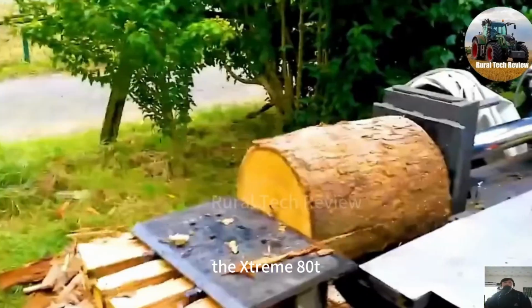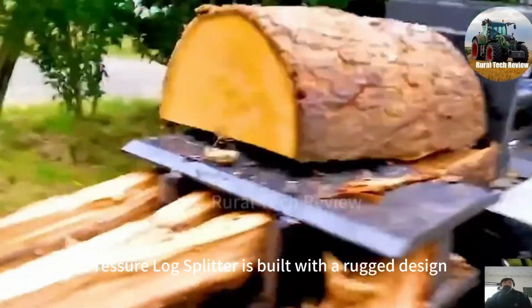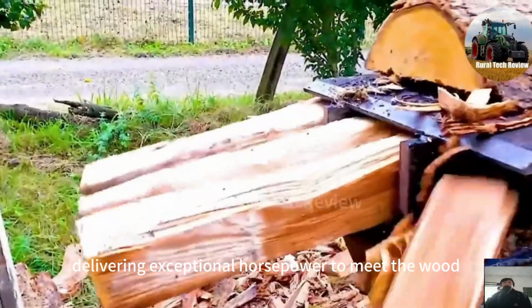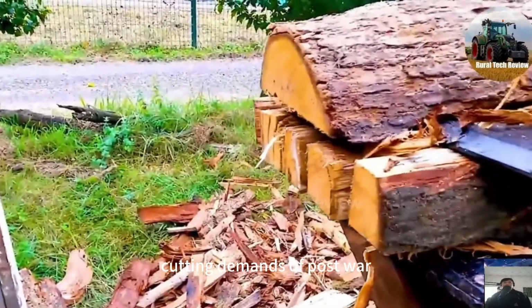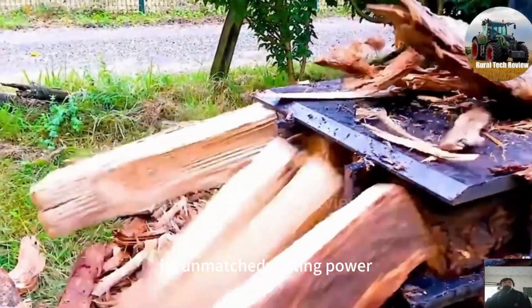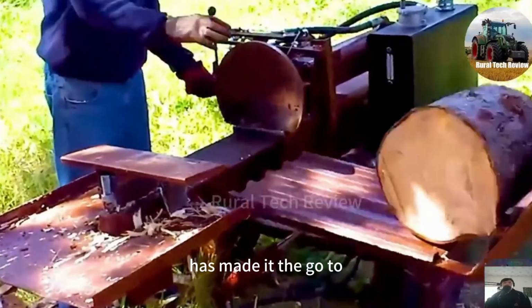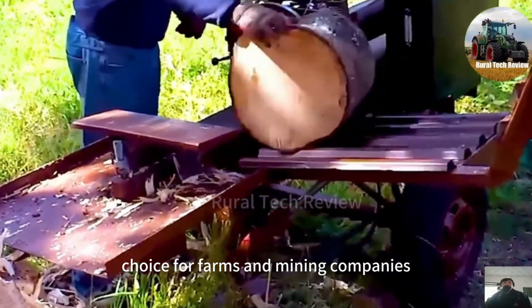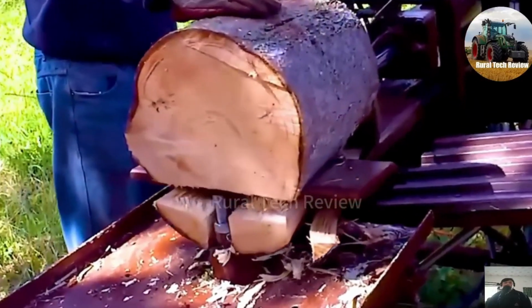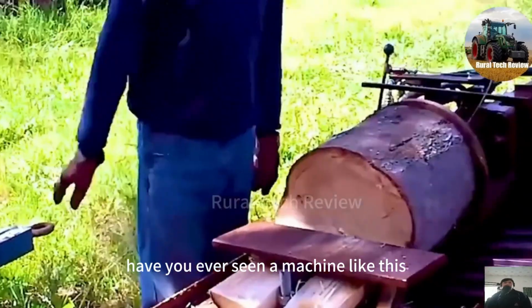The Extreme 80T pressure log splitter is built with a rugged design and a high-powered engine, delivering exceptional horsepower to meet the wood-cutting demands of post-war rural areas with efficiency and reliability. Its unmatched cutting power has made it the go-to choice for farms and mining companies, ensuring seamless log processing for various industrial needs. Have you ever seen a machine like this?